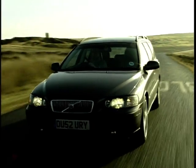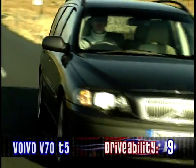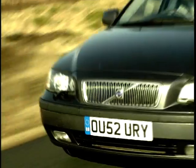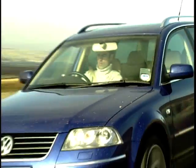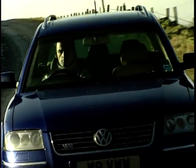It's no surprise then that the Volvo gets the highest marks in the performance stakes. It's very fast, very comfortable, yet its chassis copes admirably with the extra grunt of the T5 engine. It may be controversial, but the Passat and the MG get the same marks here. We like the Passat for its power and its comfort, but its cornering composure left a lot to be desired.